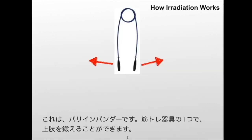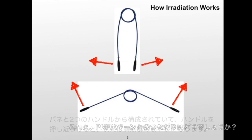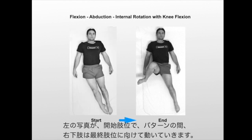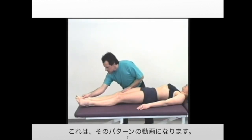This is the chest expander. It's an exercise tool which you can use to strengthen your upper extremities. Basically, it consists of a spring with two handles. And you press these two handles together and you strengthen your pectoral muscles, for example. And what is the connection to the PNF patterns? Here we see the end position of the flexion-abduction internal rotation pattern with knee flexion. The starting position would look like this, and during the pattern the patient moves into the end position. Here we see the pattern in the dynamic.